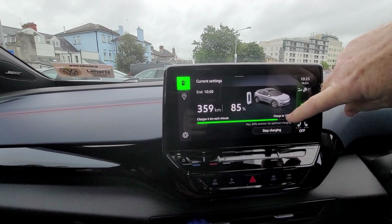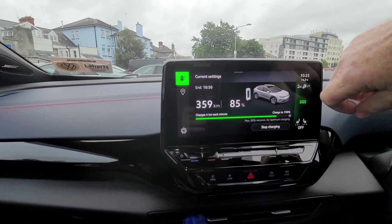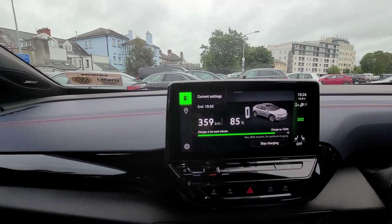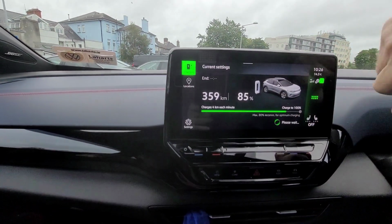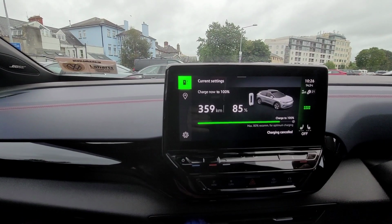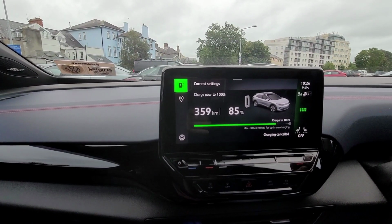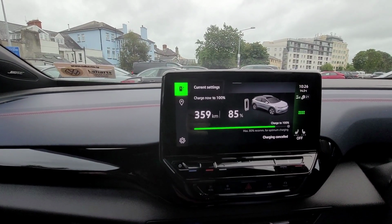I have the car on charge just for video purposes. I normally stop charging at 80%, so it's at 85 at the moment, right? What I'm going to do now is I'm going to stop charging, right? So you press stop charging and we'll see what that 22 minutes cost us. The car was at 70%, it's at 85 now, and I'm going to let you know. We're going to go into the app and see what it costs us to charge.